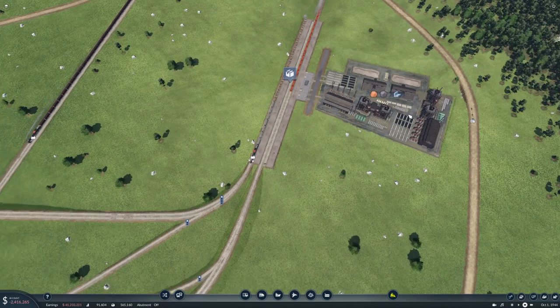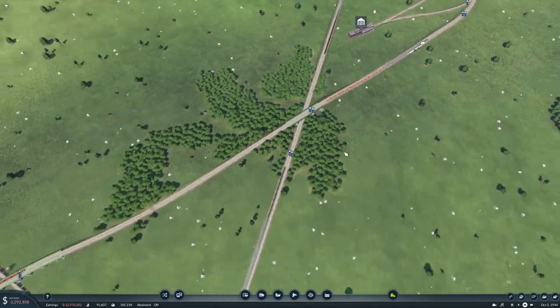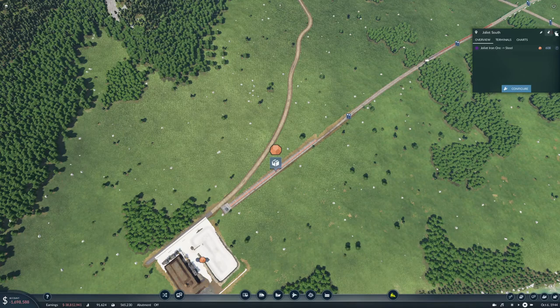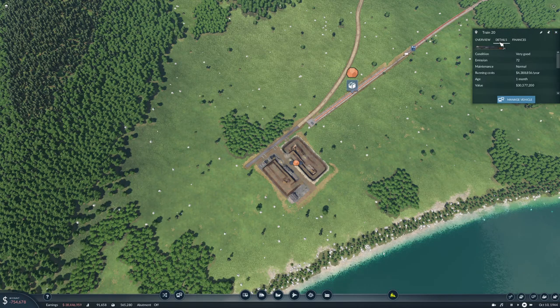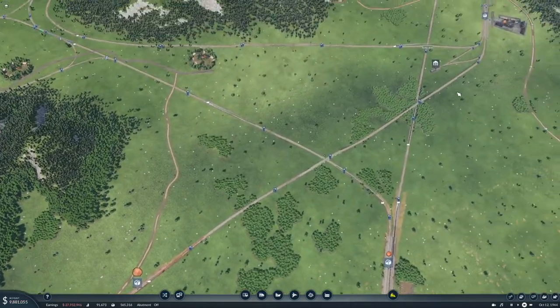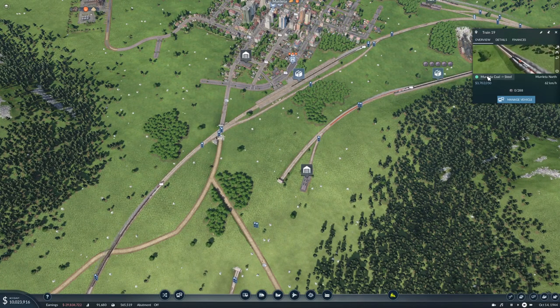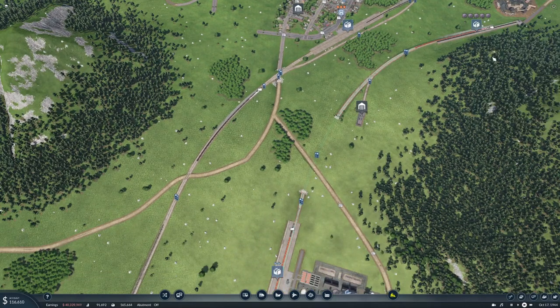And you are out of iron ore. But here comes a full train with 288 iron ore for you. And we are shipping all of it. What's our rate? 979. Okay. What's our rate here? 1069, so it's almost the same.